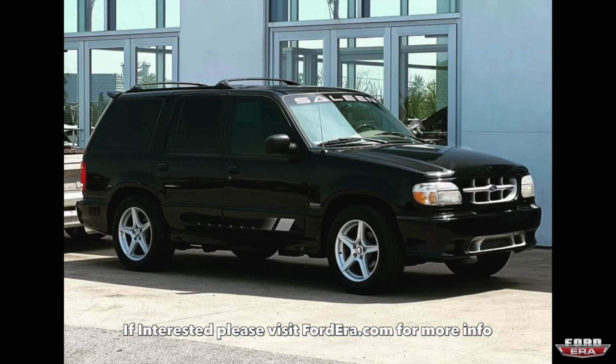And then lastly is my Saleen XP8. If you guys are interested in this thing, hit me up.